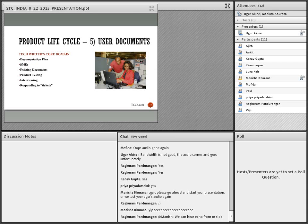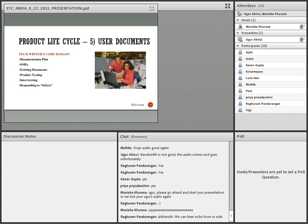So after testing, we come to writing the user documents. Now, this is our home, guys. This is a tech writer's core domain. This is where, in a software company, I first come up with the documentation plan. I talk to SMEs, subject matter experts.